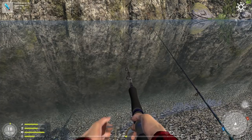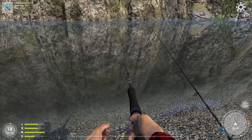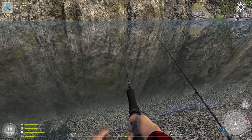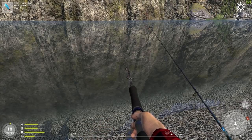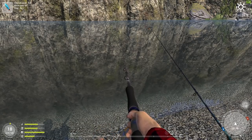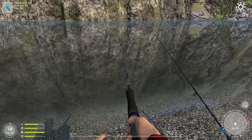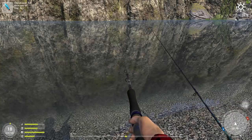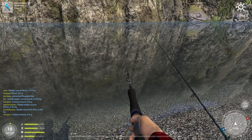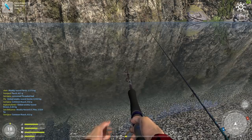Looks like a perch to me. They've colored them with their stripes and whatnot. Yeah, we're getting a good jig step, so we know we're doing the move right. Not just one reel at a time. Nice and slow. And if they're interested, they'll latch on. But again, like I said, this is kind of early.